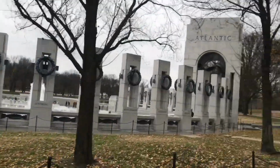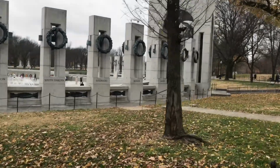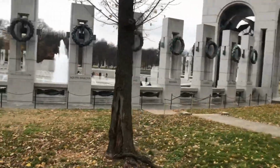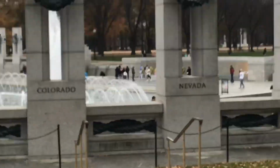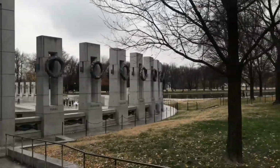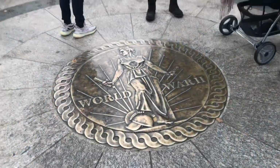There's the World War II monument, showing the different states that fought on the Atlantic and the Pacific. Fountain in the middle. It's nice to see that they're honoring the guys who have fought in the largest war in human history. Pretty cool to see it in person.